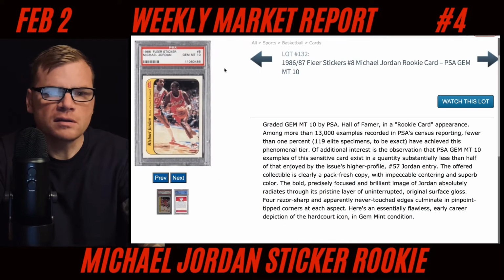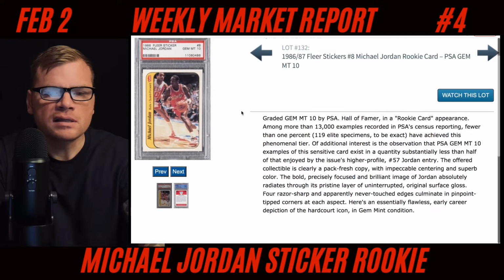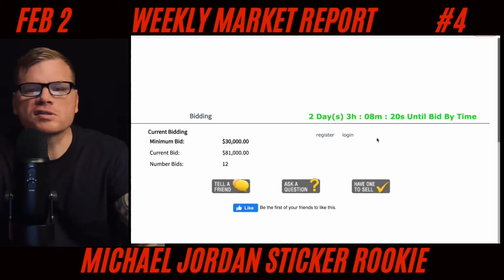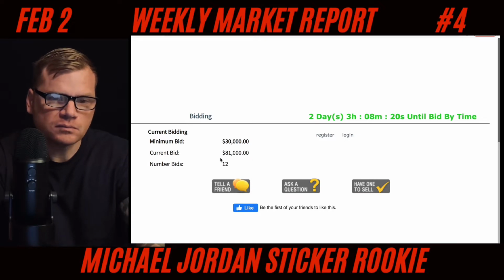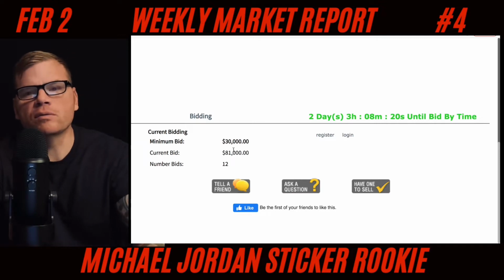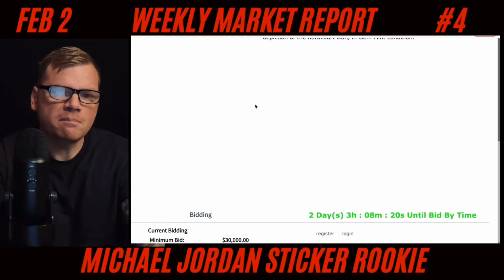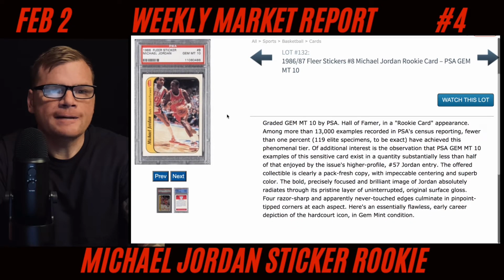So there is another PSA 10 right here that's in Golden Auctions right now, and this has a few days. Let's see, right here it shows 2 days and 3 hours left, actually, and it's up to 81,000. So with the buyer's premium, it'll probably be around the same price that it just sold for on PWCC, but this still has 2 days left, so maybe it can bounce back a little bit, but I don't know. We will see about that.